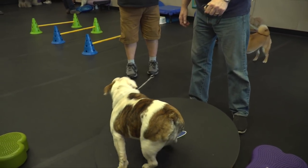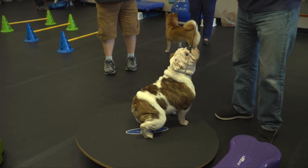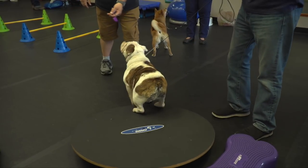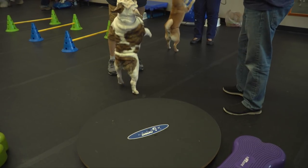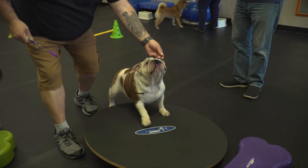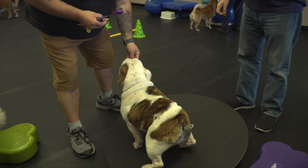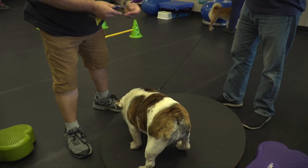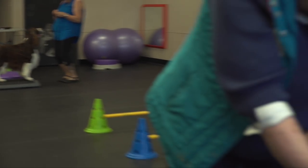Very good. Now the second they get on that next obstacle, you want to reward them. And you want that lead to be loose the whole time, because you remember, you're establishing communication with that hand. So guide her on there with the hand. Like this. Come on, let's go. Good. That was great. And the second they do that, you reward them for that. And you want to do that with a loose lead, so you're using your hand communication. Good.